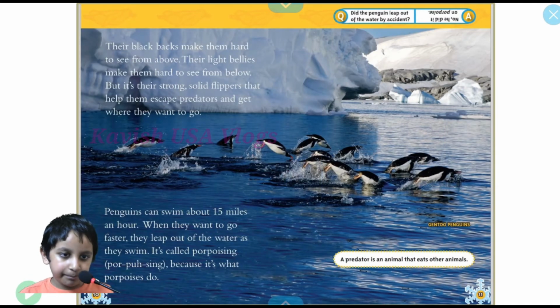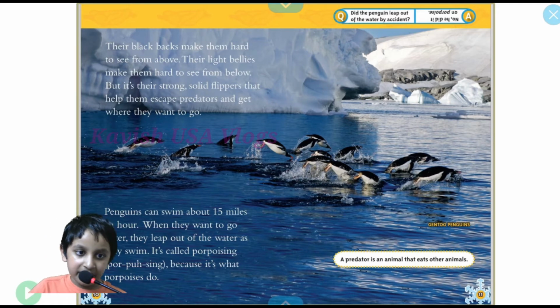Their black backs make them hard to see from above. Their light bellies make them hard to see from below. But it's their strong, solid flippers that help them escape predators and get where they want. Oh, those Gentoo penguins look like they are flying fish. As you can see, they're flying like dolphins or fish.